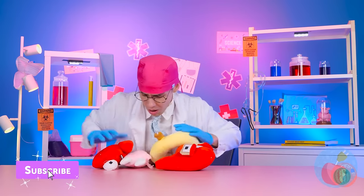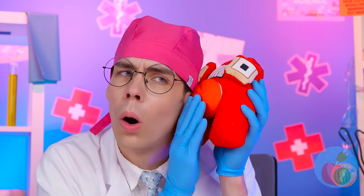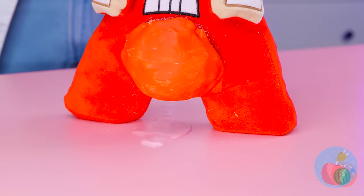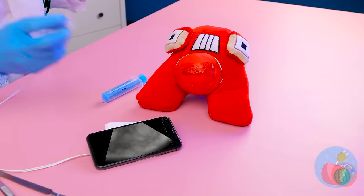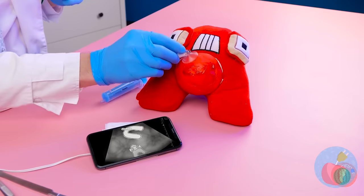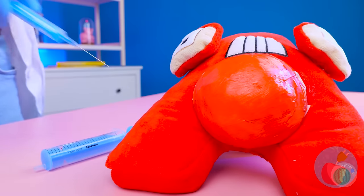To the alphabet hospital. Let's start with A. Let's see, enlarged belly, water breaking. And, yes, small letters inside you. Looks like A's going to be a mommy. Okay, you might feel a slight pinch.